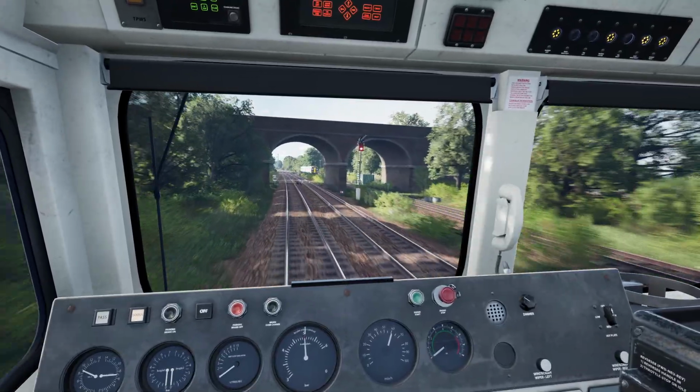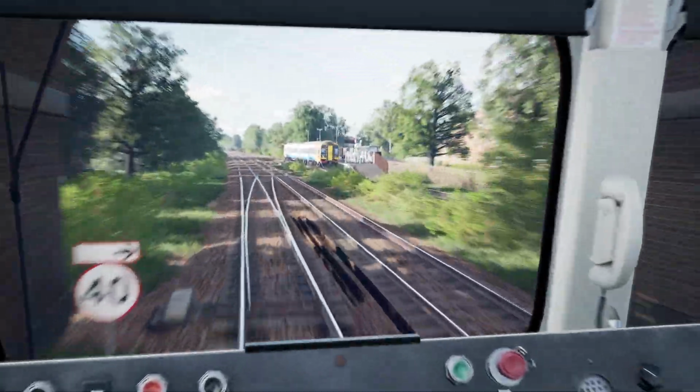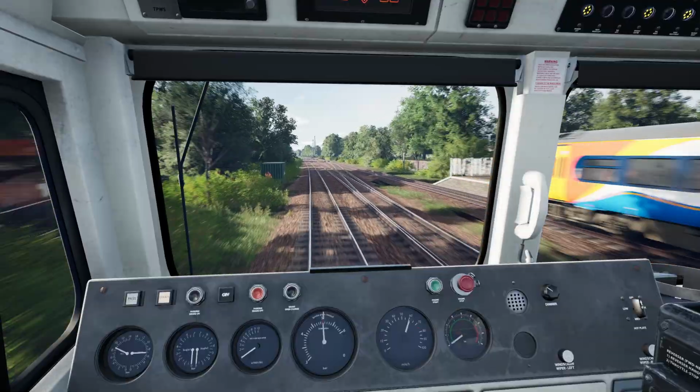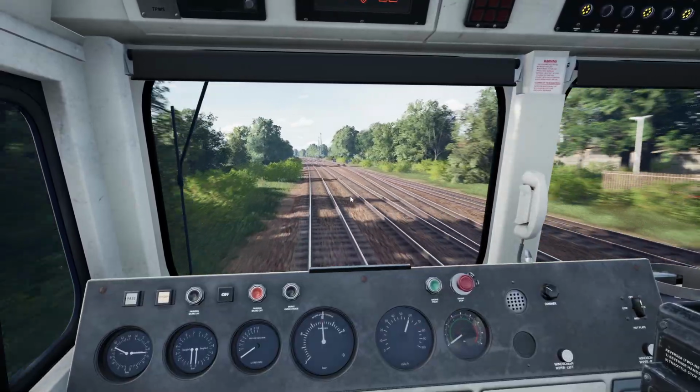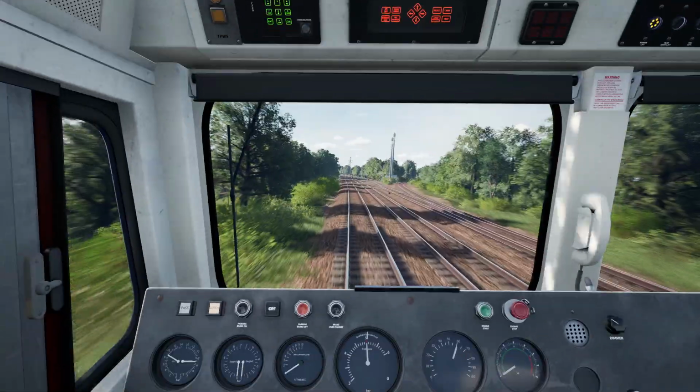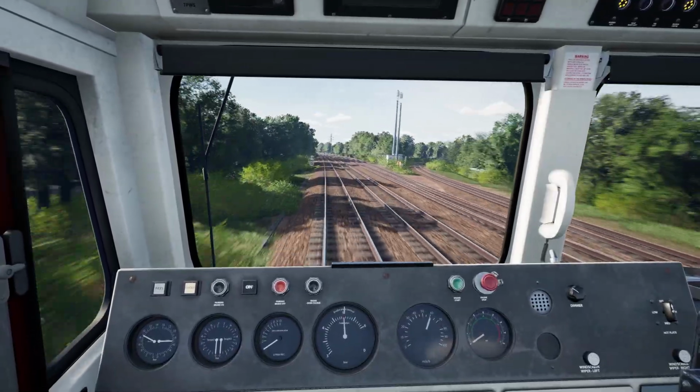Oh, got a 158 there in, is that Syston? I think that's Syston. So it's not particularly quick run this. You can see we're just here. And we're going a couple of minutes now. But you just sit at 60, it's a nice little run to do.